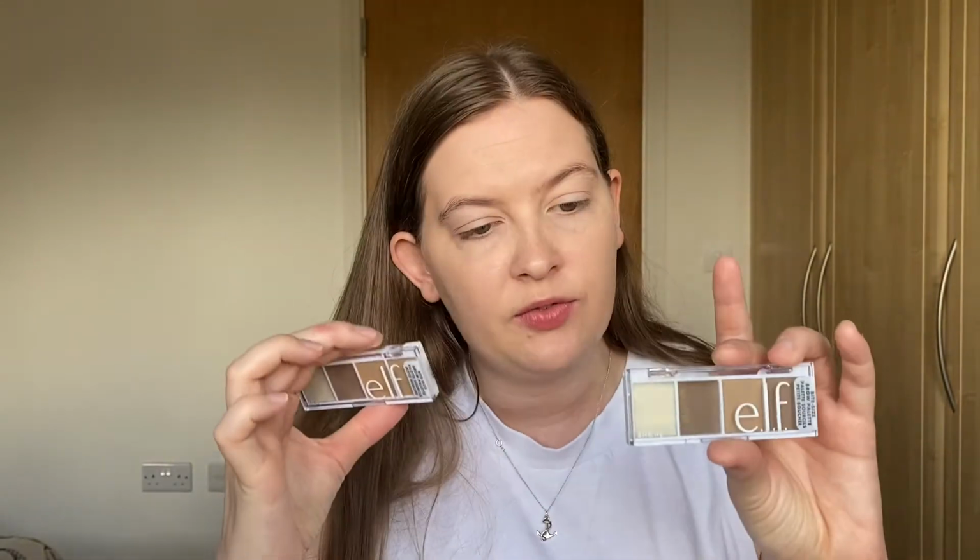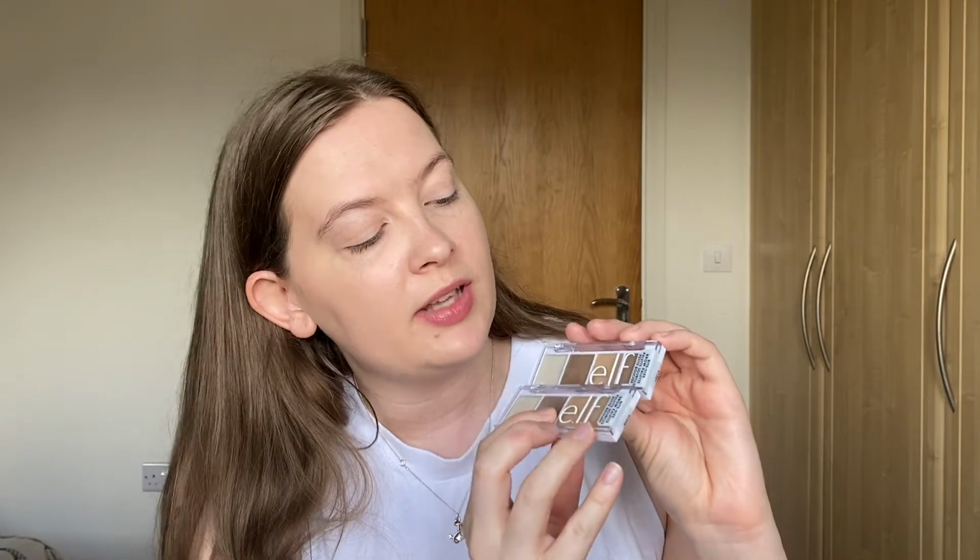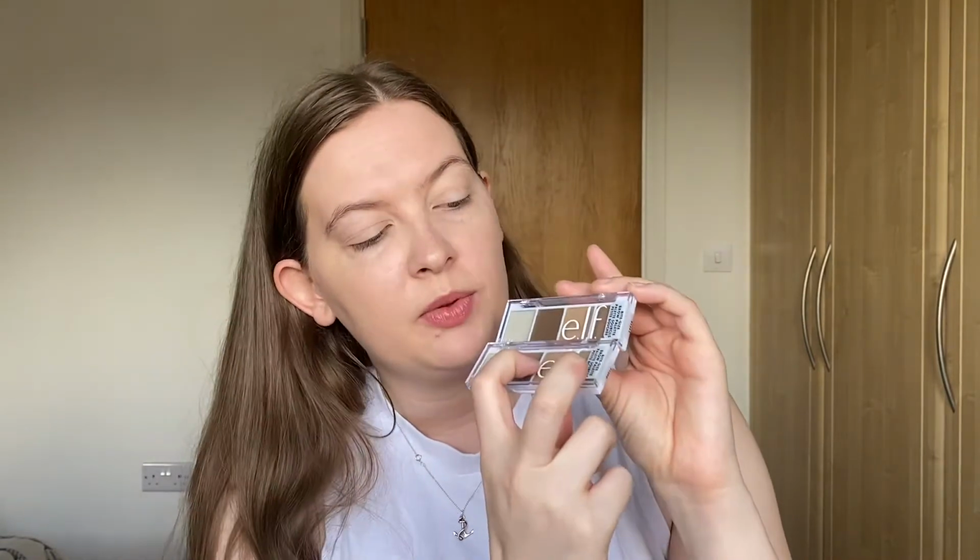I've got 2 shades in the E.L.F. bite-sized brow palettes. I've got Taupe and Blonde, and they look very similar. I think the first 2 shades are pretty much the same, and then we've got slightly darker powder here for Taupe than we do for Blonde. So I think I'm going to crack into Blonde, and then if it's a bit too light, we can always go into Taupe instead.